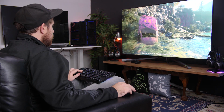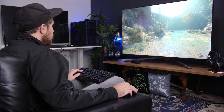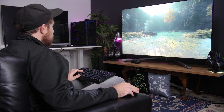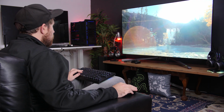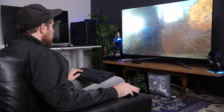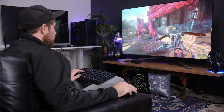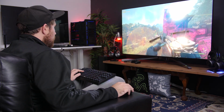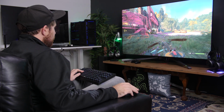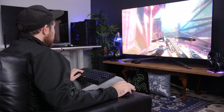Now, along with that, the PG65U does also support HDR1000, and I wasn't actually expecting it to make such a big impact on me. It does look astonishing. Now, again, I have before reviewed the PG27U, which also supports HDR1000. However, on the smaller display, it didn't make that big of an impact on me. And also, my TV has HDR400, but it just doesn't compare at all to the HDR1000 on this giant monitor.